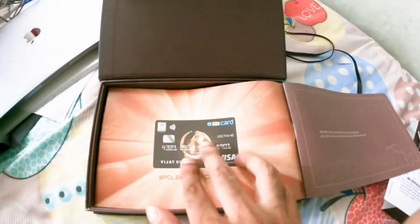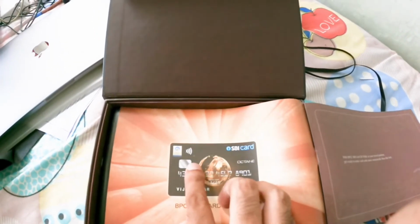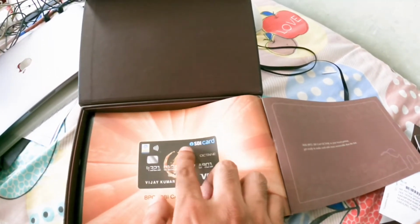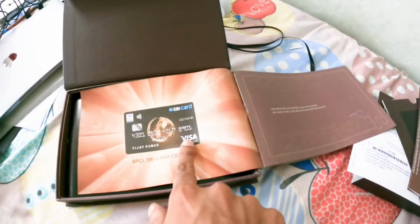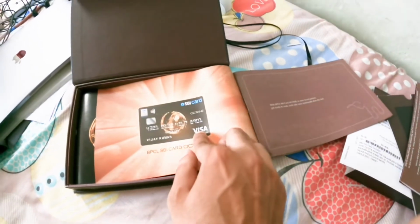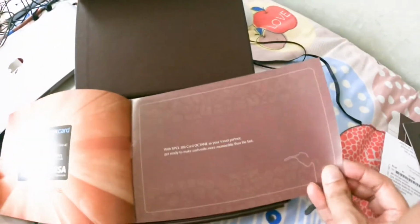So this is the card. This is the way it looks. It looks premium. It has an NFC. It has a Bharat Petroleum logo on the left hand side topmost part. And on the right hand side we can see SBI Card, and this is a Visa Signature. There are various types of Visa cards, which are Classic, Platinum, Signature, and Infinite. So this comes under Signature. Let's explore the features.